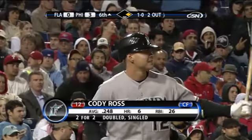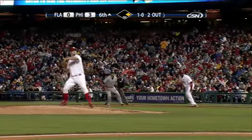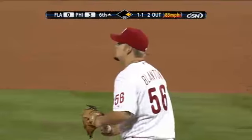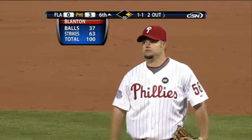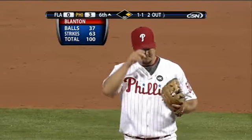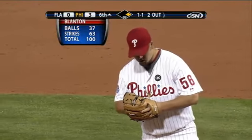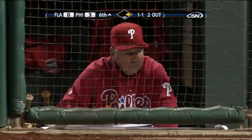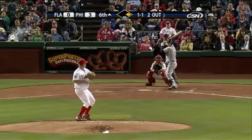Blanton's career high in strikeouts is 10. He did that in 2005 against the Angels. And it's 1 ball and 1 strike to Ross. And he is at the 100 pitch mark for the night. If he's able to get Ross here, he may bat in the bottom of the 6th inning. Well, it just depends, again, with Rich Dubee that you're looking at right there, and also Charlie Manuel. Probably ask him how he's feeling.